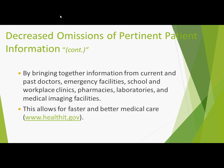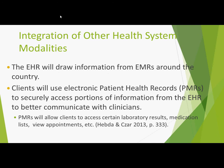And the EHR will bring together information from all healthcare facilities that the patient has been to, allowing for faster and better medical care. The EHR will draw information from EMRs around the country. Patients will use a patient health record system to access their own laboratory results that the doctor releases to them, medication lists and appointments, but they won't be able to view things like doctor's notes that are still private.